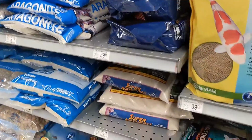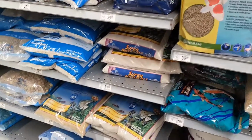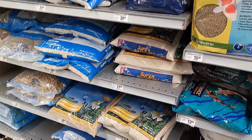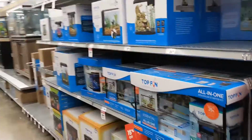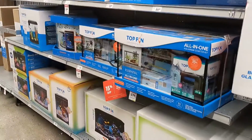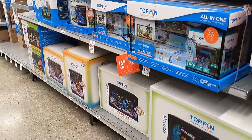You're going to need 3 of these. 3? Well, the bottom of my tank's pretty big. It's probably about the size of that thing there. It's pretty much bigger than all these, maybe the size of this one. Yeah, it's twice the size.